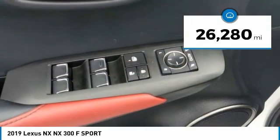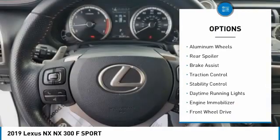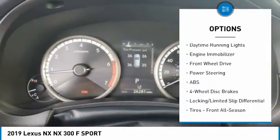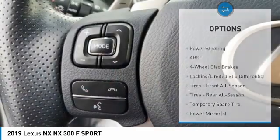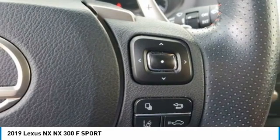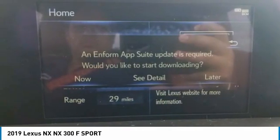Here are some of this vehicle's great options. Tire pressure monitor, turbocharged, heated mirrors, aluminum wheels, rear spoiler, brake assist, traction control, stability control, daytime running lights, engine immobilizer. This beauty will make even your house keys jealous. Drive it today.